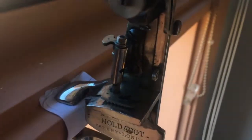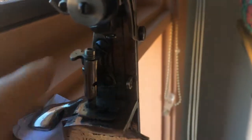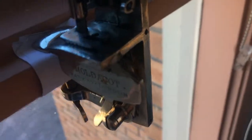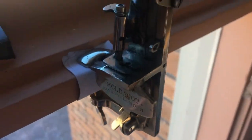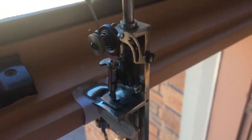I mean, this thing literally comes with everything that a full-sized machine came with. So you have the tensioner, you have the take-up lever, you have the foot that goes up and down, round the back here, this little screw. Believe it or not, this is the stitch length screw. And like I said, bobbin and shuttle. It's all complete, basically.